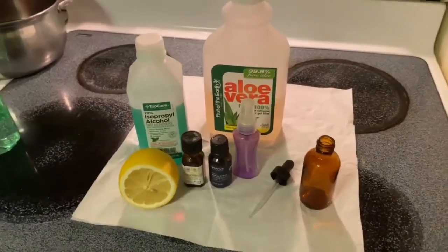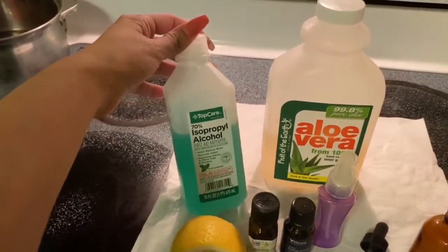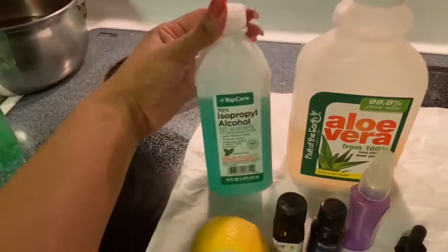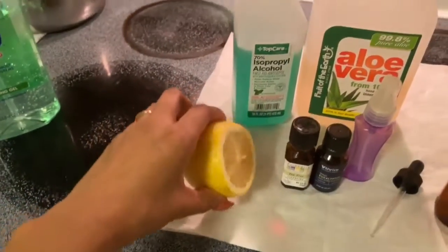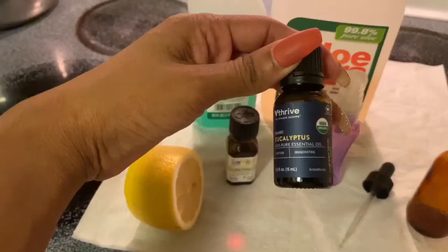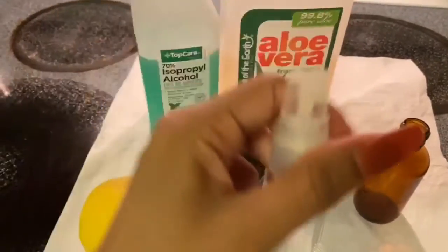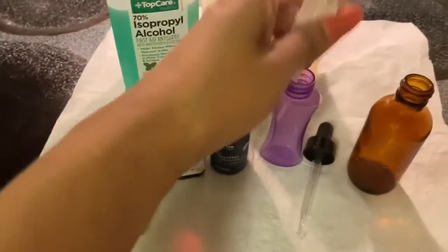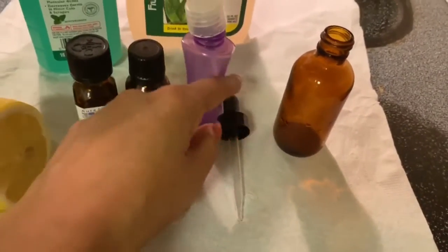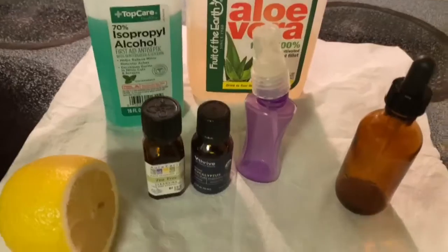Okay, you guys, so basically this is everything that you're going to need. Here is my rubbing alcohol. This is the 70%. Here is my lemon. Here is my tea tree oil. Here's the eucalyptus oil. Aloe vera juice. And here are 2 containers that you can use. You can use a spray bottle like this. You just spray it on. Or you can use a little dropper bottle like this one. Whatever your preference is on what container you want to use.